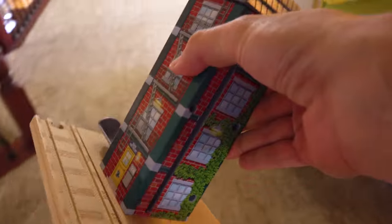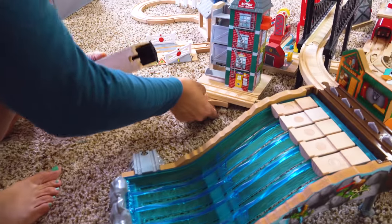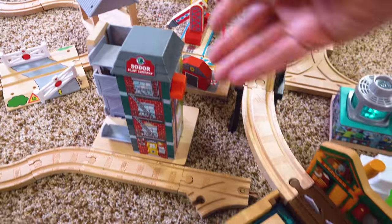I love the colors, the green and red. Coming through my bed, that's where this thing goes. Oh, look, but back. Oh, you know what? Okay, you take that. Look, I'm just saying, it fits in this little nook. And then perfectly, that goes there. Oh, yeah, there we go.